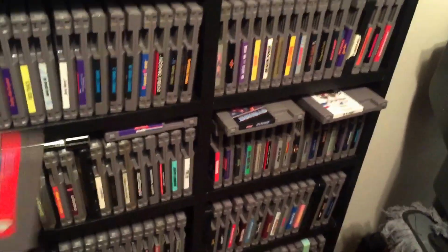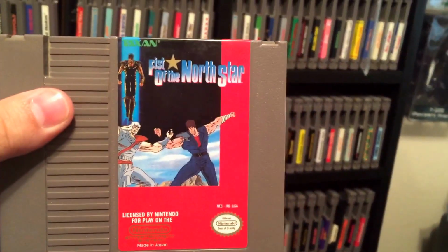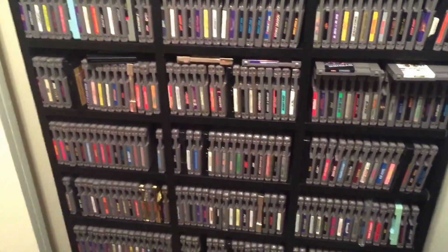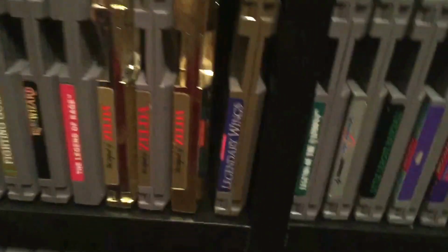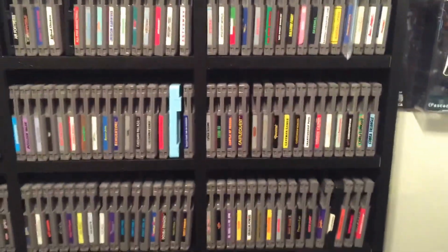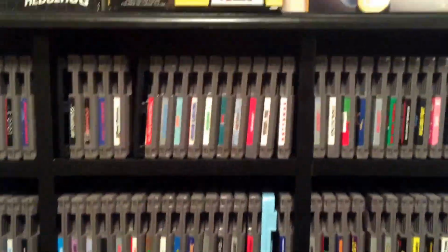This is a notoriously bad game, Fist of the North Star. So yeah, Friday the 13th, I see. A lot of games. I do have multiple copies of the Zelda. See, I got the gold, gray, and gold, and the difference between the two golds is one of them has a different seal than the other, so that's the difference there.